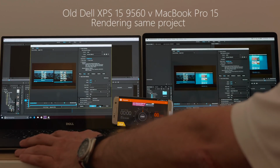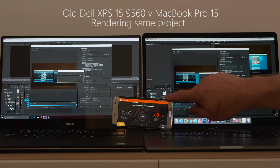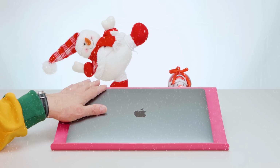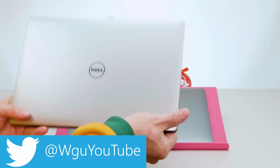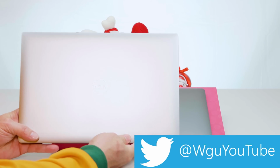Today we're going to compare the Dell XPS 15 9560 2017 model against the new Touch Bar MacBook Pro 15-inch. Let's see which one's better. This will be a guide to help you decide which one you want to buy. And just to tell you the differences between the two, I'll just tell you the facts and then I'll chuck my 2 cents in here and there.